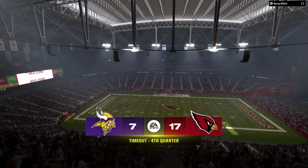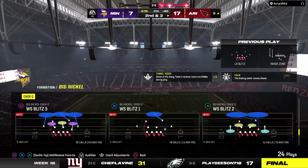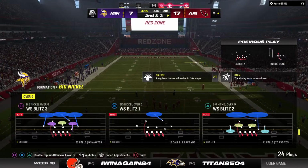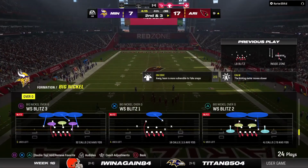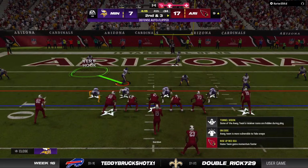The Vikings going to signal for the first of their timeouts. That'll leave them with 2 remaining. We'll be back after this. 2nd and 3 from the 9.